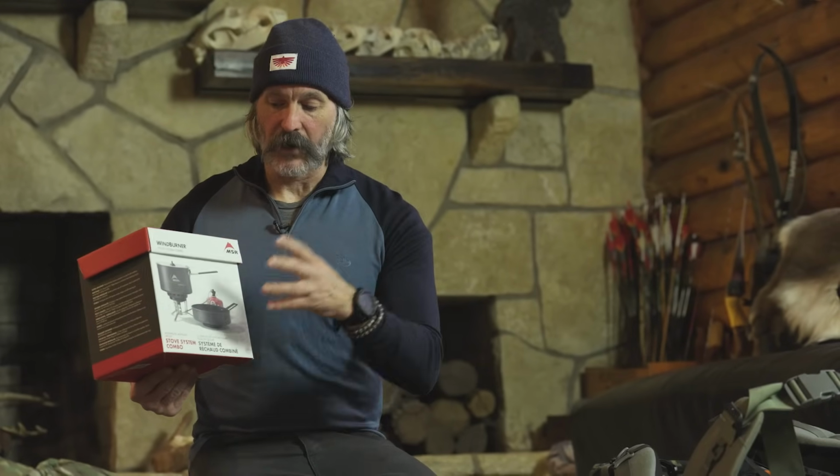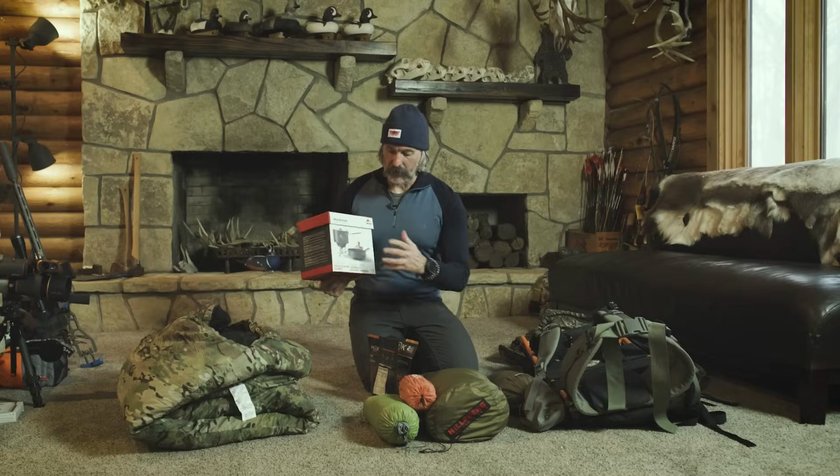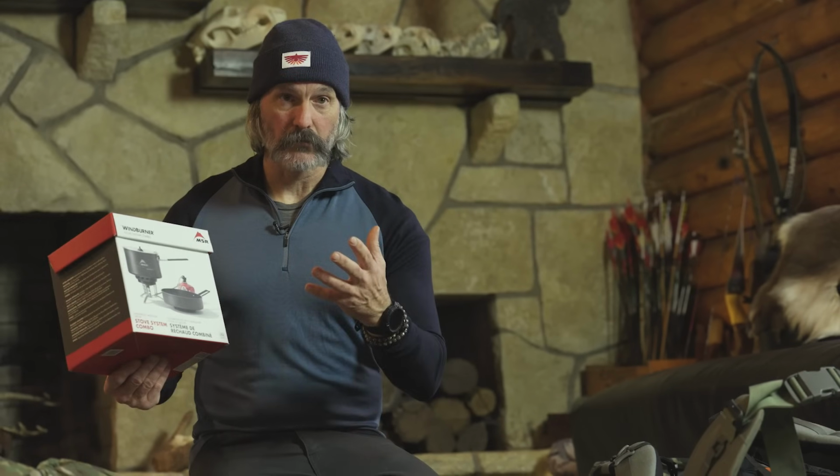And the reactor stove seems to work really, really well in heavy wind, heavy rain. Would I use this system again? Yes. Am I going to sell it? No, but I prefer my reactor stove.